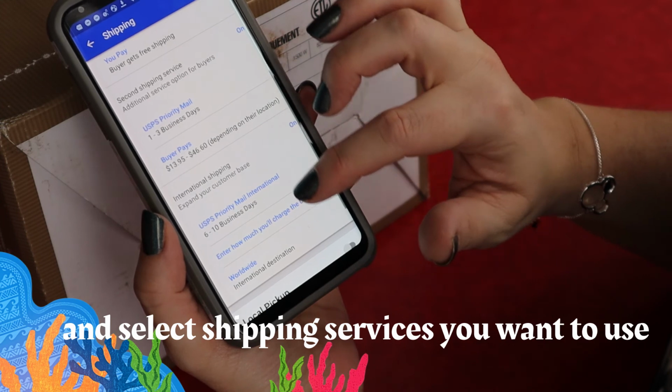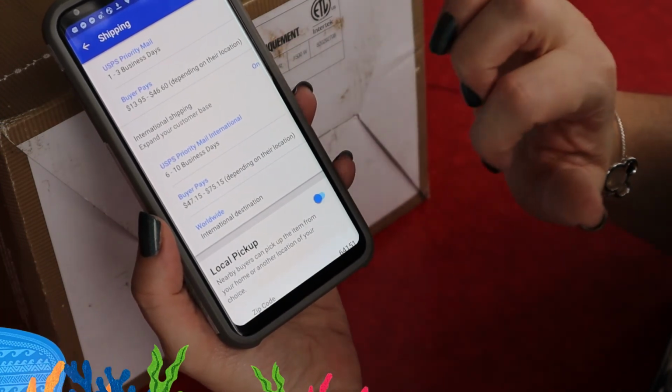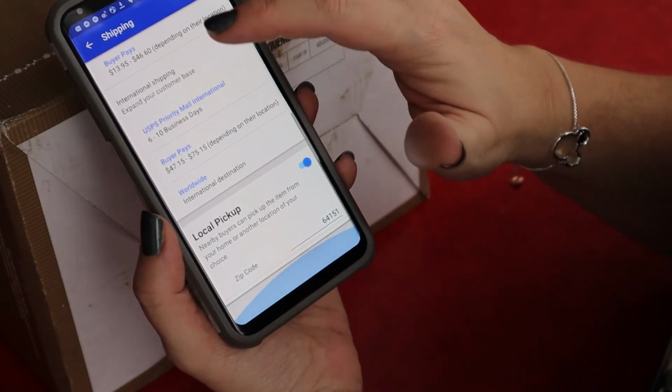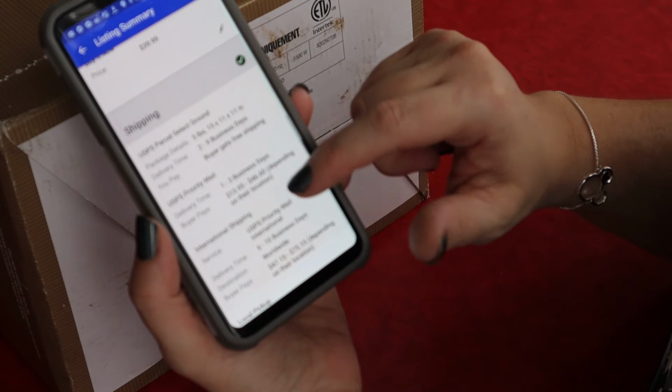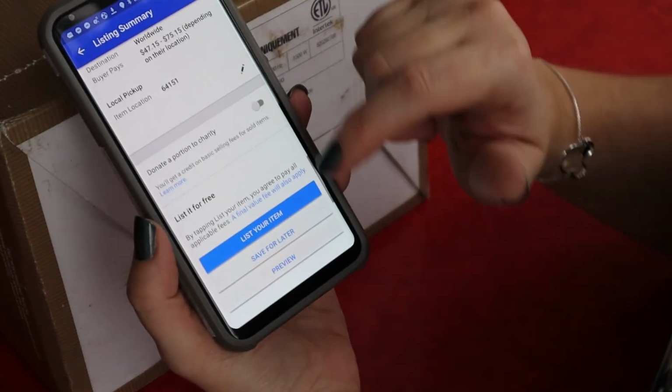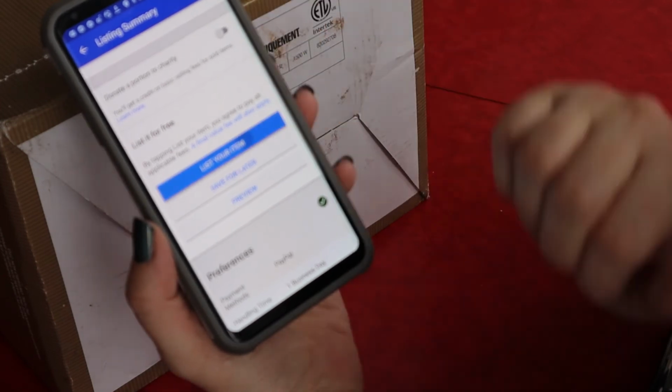I personally like to offer international shipping and local pickup, but those are totally up to you. And I totally get it, if you're brand new, you may not be comfortable with international shipping. So it's okay to skip it for now until you get some experience under your wings. But eventually you need to think about international shipping, and I will do a whole video on that just to help you through it. But for now, you can skip it. That's cool, you're new. Boom. You can preview it. You can just hit list it. You're done.